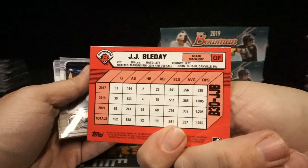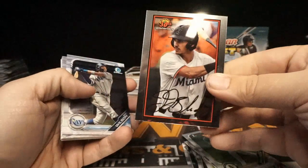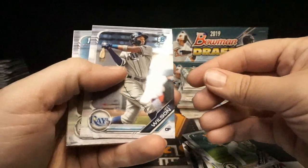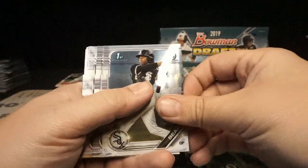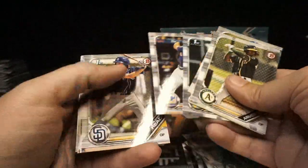Then a Bleday. Is it Bleday or Bleday? On the 30th anniversary. Just asked about him. Izzy Wilson, James Beard. These are all paper.